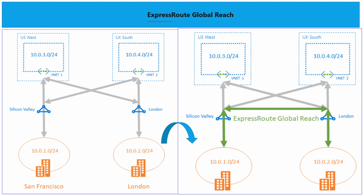There is another scenario also. This is going to be the offering from Microsoft Azure, which is going to be the Global Reach. So in this example, you can see if you have a data center in San Francisco and you are going to connect this circuit to a location which is going to be the US West. Similarly, you have a data center in London and you have another ExpressRoute circuit which is connecting to your UK South. I can connect my resources to US West and UK South. Similarly, from here, I can connect UK South and US West.